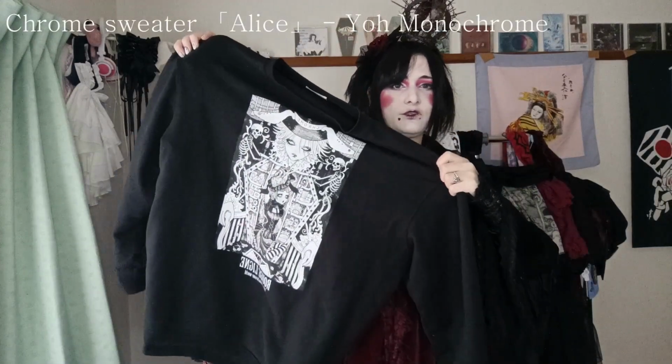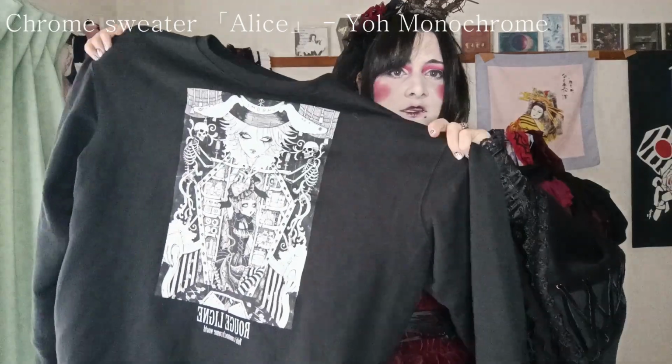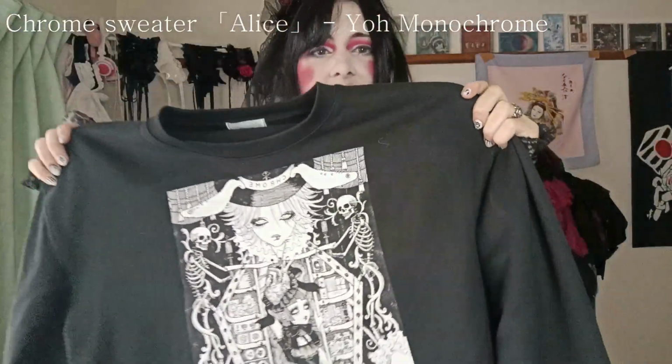And at the same time, I also got one of Yo's new illustration sweaters. I really love it and it's super comfy. I've worn it so much since I got it, and I've already done a casual coordinate with it, so it looks really cute with more wintry casual coordinates.